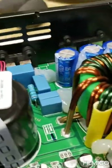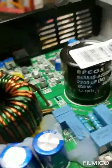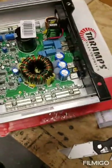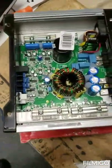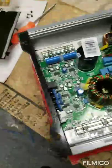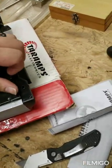It's crazy. These are 25 volts. How many volts is this one? 220 volt. Good gosh. So I'm thinking I'm going to contact Taramps, however you say it. I'm going to see if I can't send this bad boy back. See if we can't get this thing repaired. Let me go ahead and put this back together.